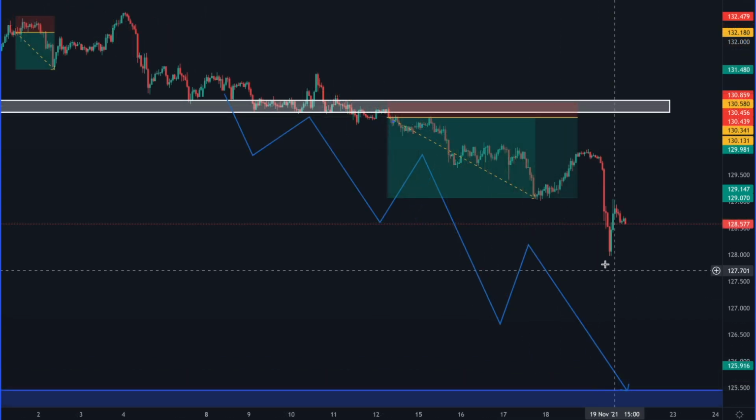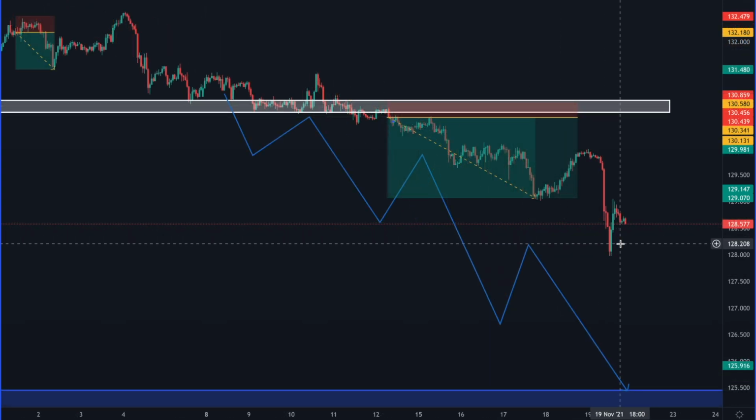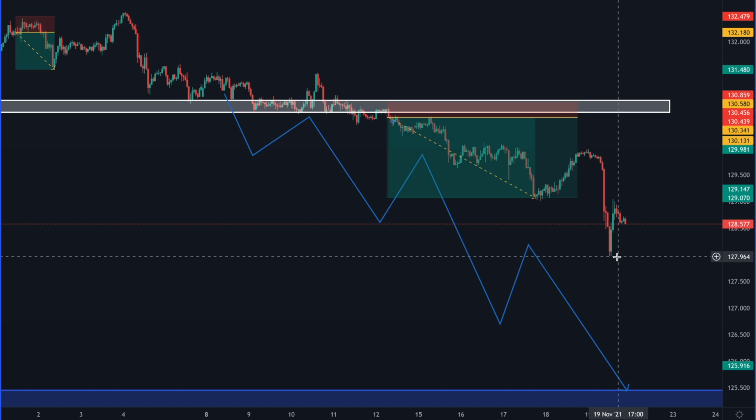What I'm basically wanting to see is a break below this point here, setting new lows, and as soon as we get these new lows, I will look to place my position based on either a candlestick formation or some kind of strong bearish structure.